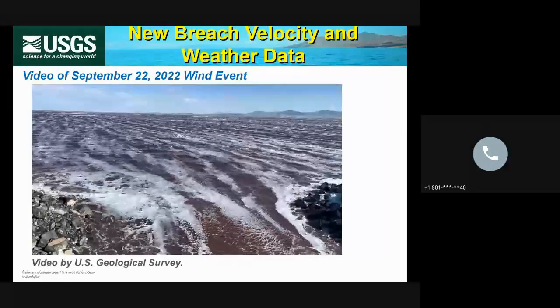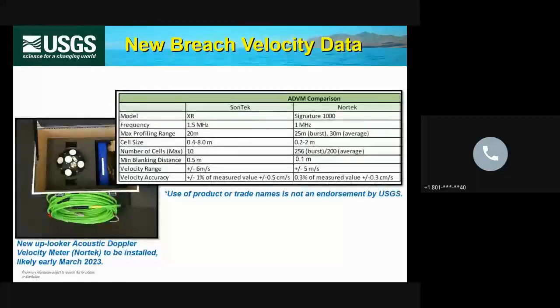And John has some great pictures I didn't have time to put in here. So for events like this, we use an airplane flying around. It's rapid. You can see that north arm water squirt through there. The next presentation will show those.